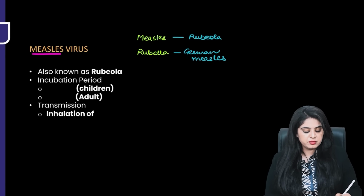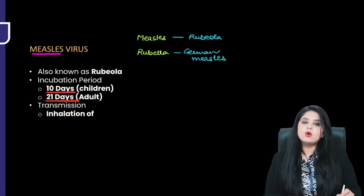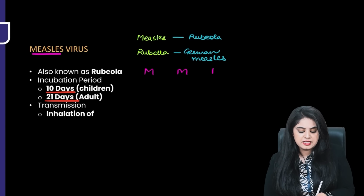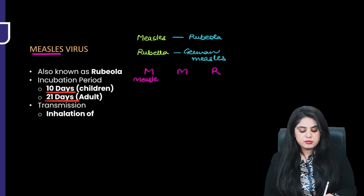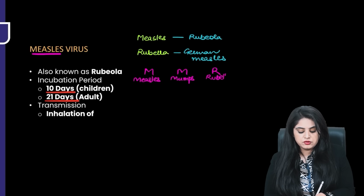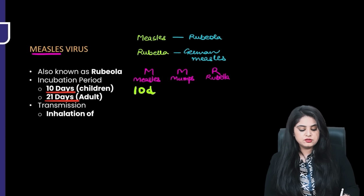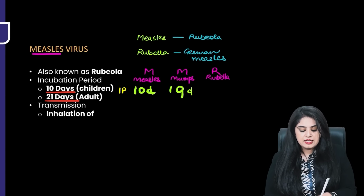Okay, what is the incubation period? Mostly in children, this is going to be 10 days, and for adults, it's a little longer, 21 days. Again, something which students have a problem in learning. So let us go for the vaccine. Your favorite vaccine, MMR, measles, mumps and rubella. So when you're talking about measles, mumps and rubella, and they ask you what are the incubation periods of these particular viruses, first you're going to make a 10 because measles is going to be an incubation period of 10 days. After that, from that 10, you are going to make a line at the bottom. What does that become? For mumps, it becomes 19 days.